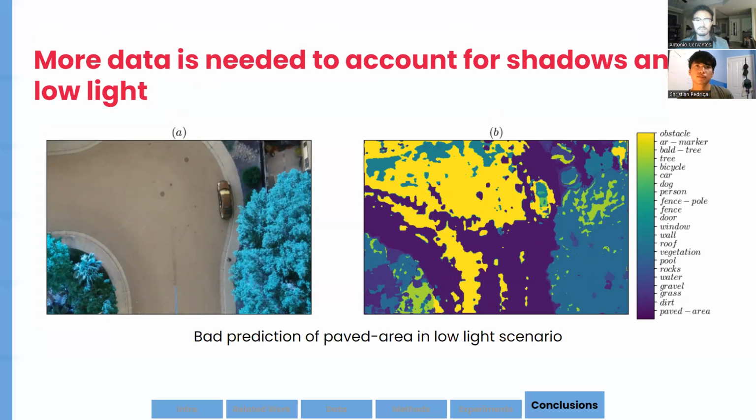Another conclusion that we found was that there's a need for more data in shadows or low light conditions. Even with camera auto exposure tests from before, there's still going to be situations where cameras just can't illuminate a scene properly. So having more training data in low light scenarios would help greatly.